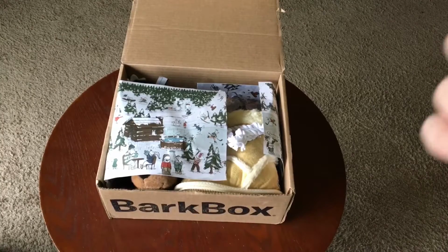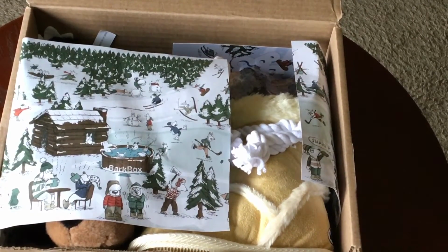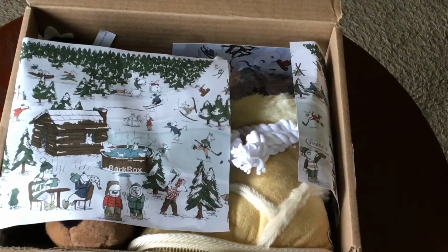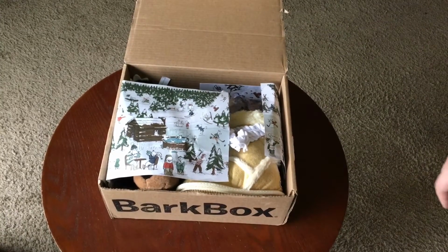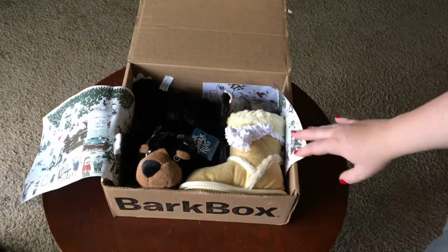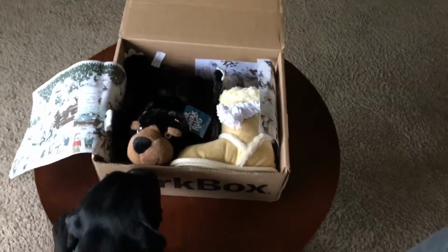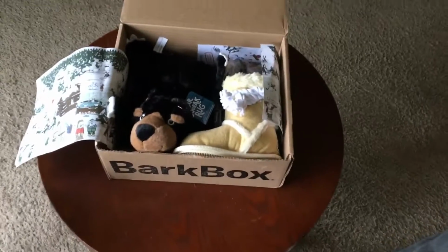So I think I already showed you guys the wrapping paper, but it's super cute. They always do little special touches like that with the paper. And we'll just jump into what's actually in the box, since the boys are waiting suspiciously patiently. They're usually pretty intense. There they go. Hi guys. Okay, watch out.